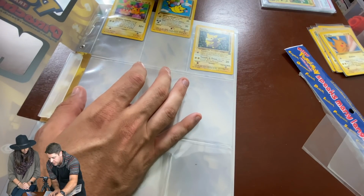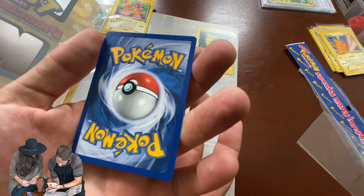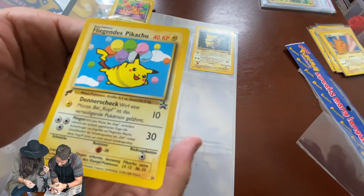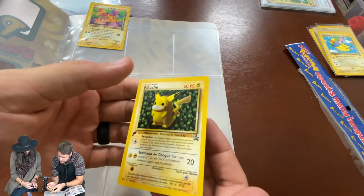This is the German Flying Pikachu. Such a global brand, and this celebrates the reach and the globalness of this brand. This one looks perfect. Yeah. We're in good shape here. Ivy Pikachu, pretty good. Okay.